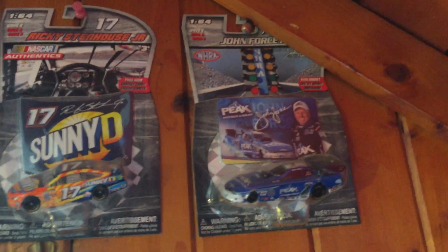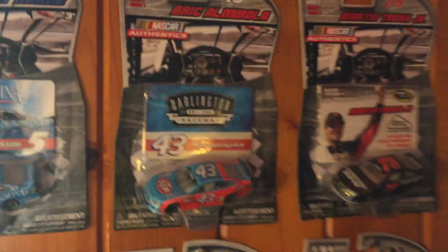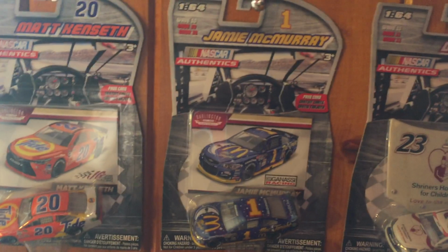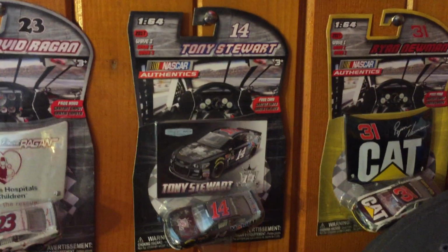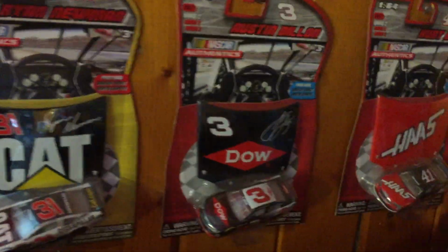And then here, let's go to the NASCAR Authentics on the wall here. We've got Stenhouse, Sonny D, John Force, Blaney, Dylan, Kyle Busch, Kansas win, Aquafina, Kane, Eric Almirola throwback. Truex Pocono, Truex Bass Pro, Jeffrey Earnhardt throwback. Kansas throwback. Mac Tonight, McMurray, Reagan Shriners Hospital, Stewart Homestead, and then these are the only 17 cars I have from this. It's Newman, Dylan, and Kurt Busch.